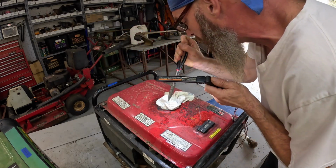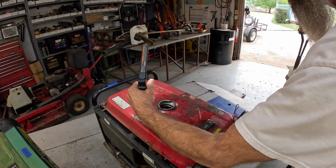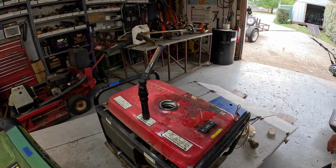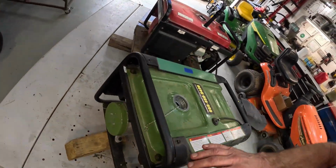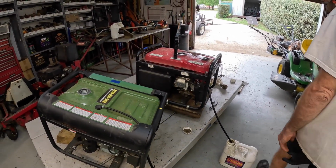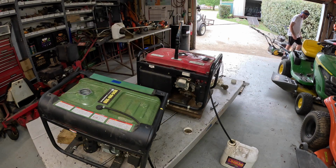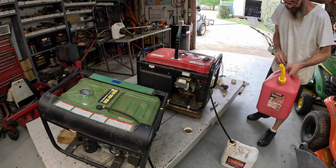Yeah, most of it's gone. So what I'll do is pour a little bit more fuel in it, pour some fresh fuel in it. I've got the back end of these things sitting on blocks. That way it's all tilted forward. So what I'll do is put a little more fuel in it, give it a little sloshing. Let that pour out. Drain. We should be good to go with the tanks. This one ain't near as bad as I was afraid it would be.